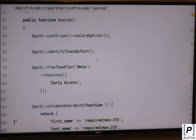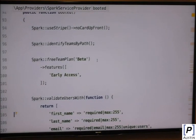And now with the booted method, you see that we use Stripe. We don't require the card. We identify teams by path, which just means that in the future we could expose the team slug in the URL if we wanted. Right now we're not.